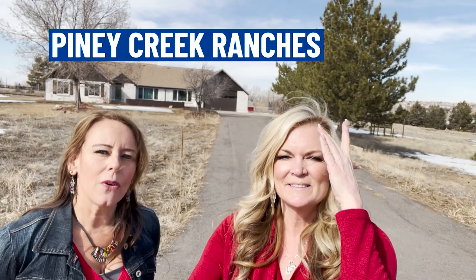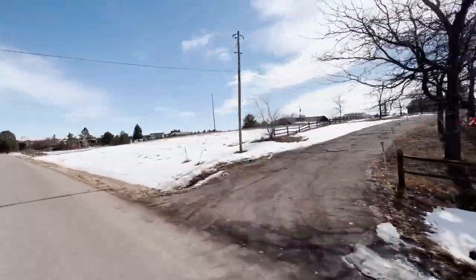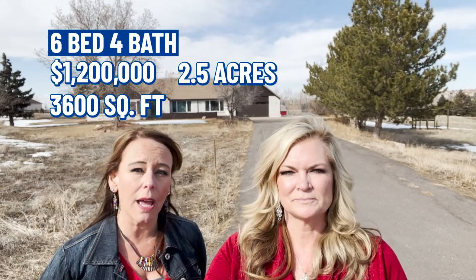Okay, so we are now in a neighborhood called Piney Creek Ranches. We are about 20 minutes from the other house that we visited, which was in about the middle of Centennial, if you're looking at an east-west perspective. So we're on the far east end of Centennial, and this is obviously more of a rural setting. This neighborhood allows for horses, other various livestock. This house sits on 2.5 acres.